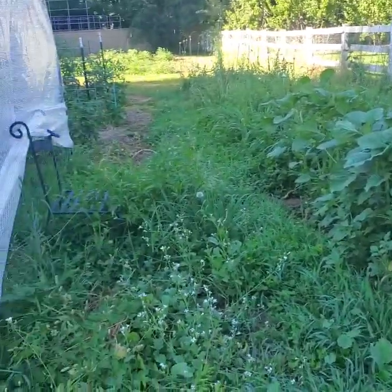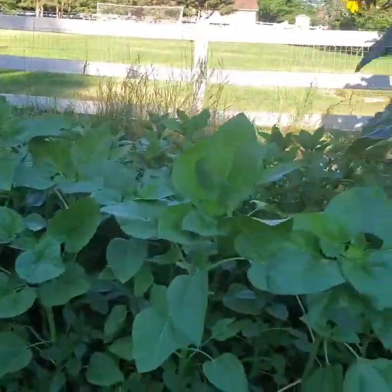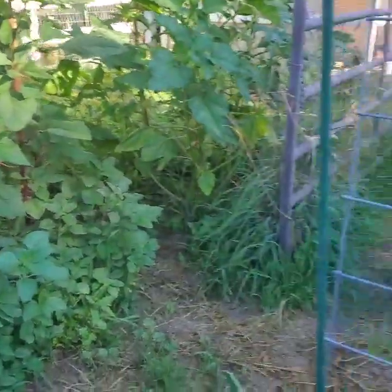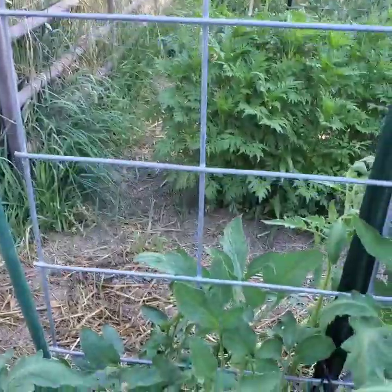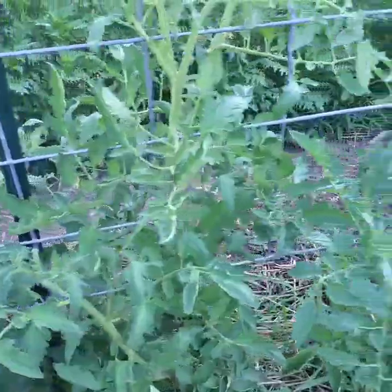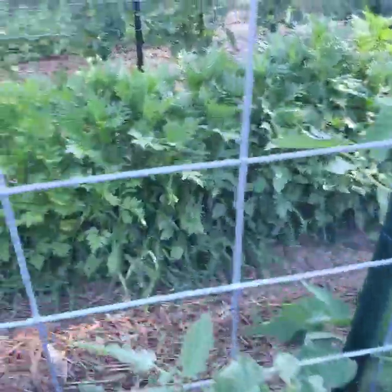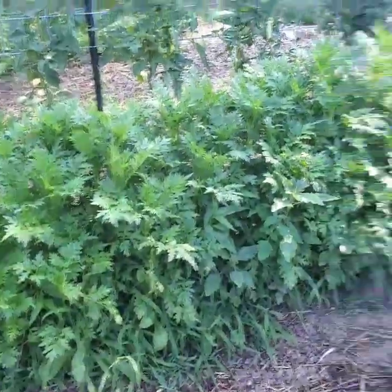I have to get out here and weed eat and mow. The chickens are talking in the background. See, this one was tied up and it has fallen over. It's grown so much. I need to get busy. Oh, look at the Bright Lights Cosmos.